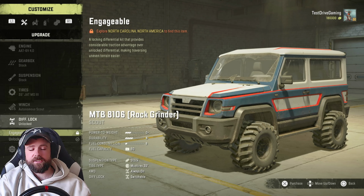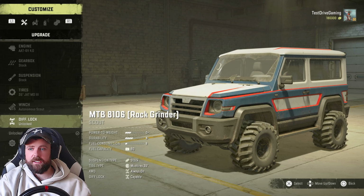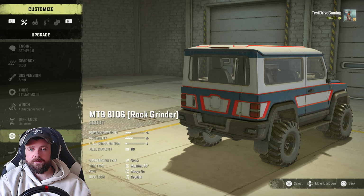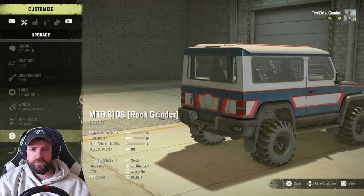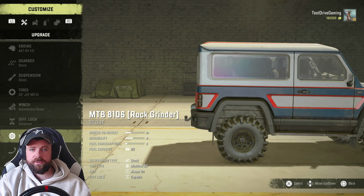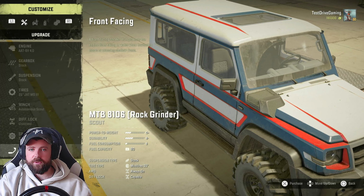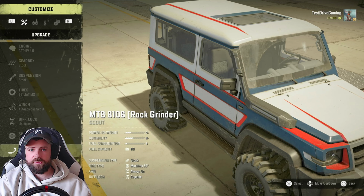Engageable diff lock is going to be an upgrade that we find in North Carolina. Spare wheel, can take a spare wheel, but we're going to leave that for now. We're going to actually take it off, because I don't know if that's going to affect taking a trailer. It does have a tow bar. Actually, we'll leave it on, see if we can take a trailer with the spare wheel. Going to get the tallest snorkel.